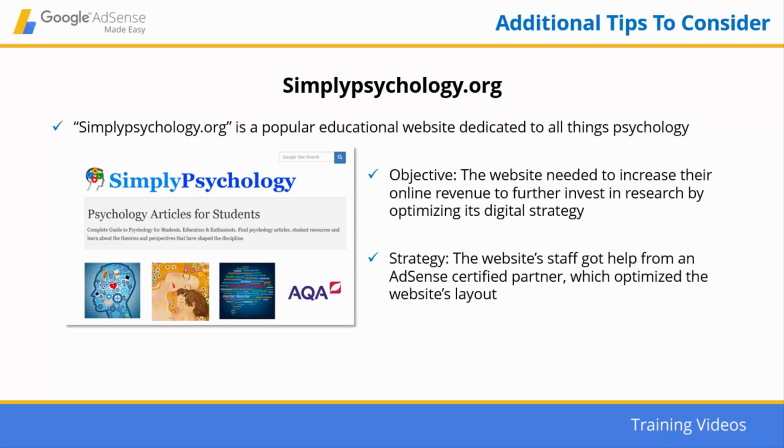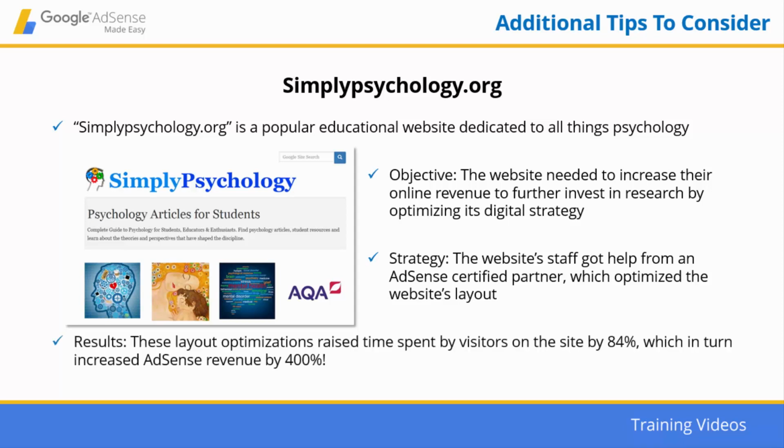Strategy: The website's staff got help from an AdSense certified partner, which optimized the website's layout. Results? These layout optimizations raised time spent by visitors on the site by 84%, which in turn increased AdSense revenue by 400%.